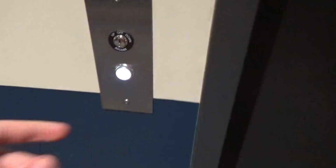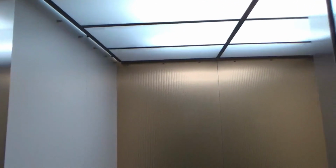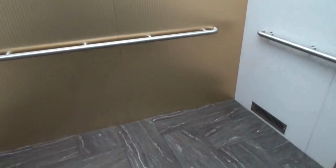There's 1 elevator here and 1 elevator here. We got 2 call stations. Now we got the same one we just came up in. Anyway, while we're up here, we'll get a cab view. Just like the other one. Kind of a nice elevator. I do like the brown in the back. Make it look like a chocolate bar.